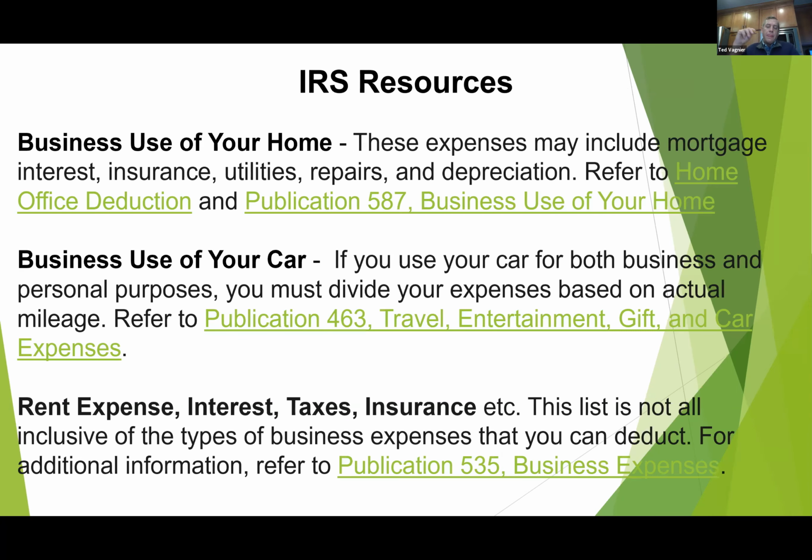So here's your IRS resources. Business use of your home. This gets tricky as well. Lots of people want to deduct probably more than they're entitled to deduct for their home. There's two methods that I know of that you can do it. In one method, they're going to have you essentially sum up everything: heat, light, internet access, mortgage, all these different things. And then you can take a percentage of that you use for the business.